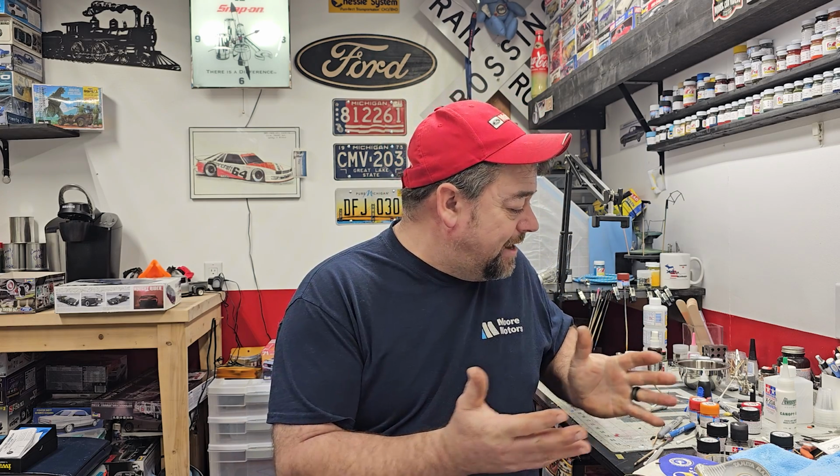So I got a mess on the bench. It's messy, messy, messy. I got to get it cleaned up. It is messy leftovers from finishing up the Aoshima Knight Rider Super Pursuit Mode Season 4 car, the kit car. Very cool kit. So I got to get this cleaned up so we can get on our other builds.